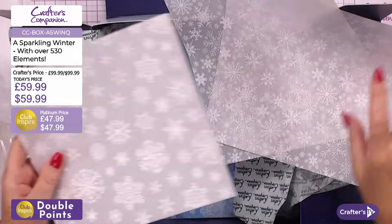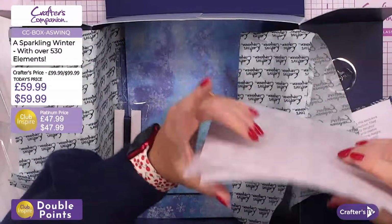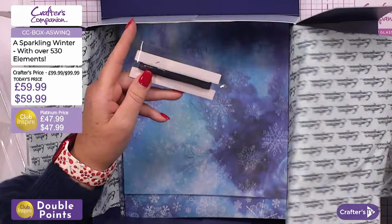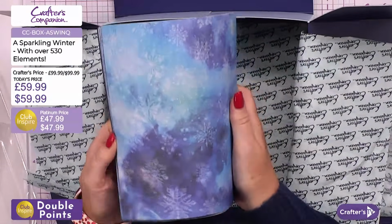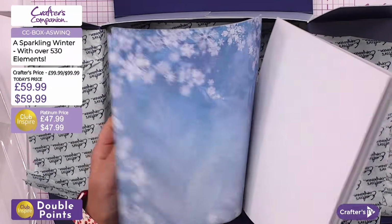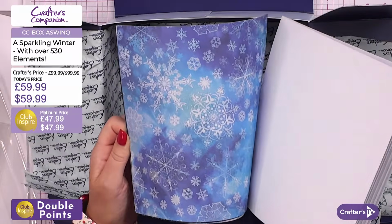You're getting 2 different as well. That one's got a bigger design. That one's got a smaller design. So 4 sheets of your vellums and 4 sheets of your acetate. We've got more navy ribbon in there as well. And then we've got these beautiful papers, which really are stunning. 24 sheets of the most beautiful blues, starry nights, snowflake flurries. They're just beautiful. Like, look at that.